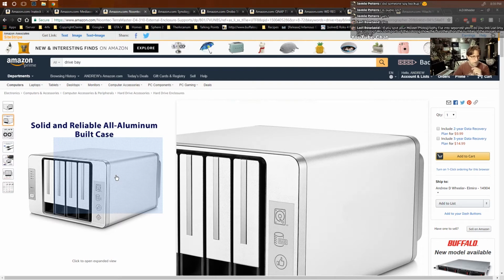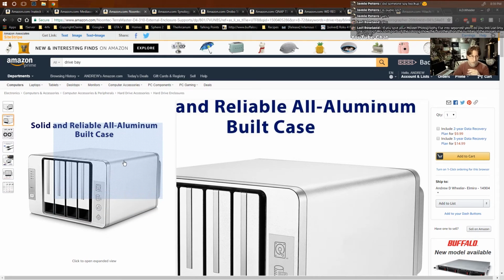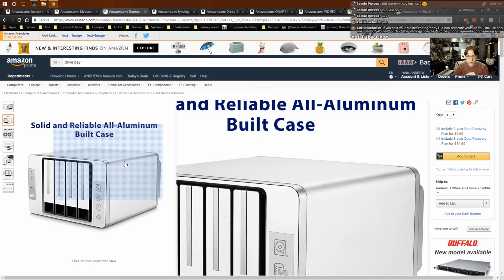All right, so now we're going to move on to a NAS system. Now this would be what I would consider a better backup solution than the 3 prior.